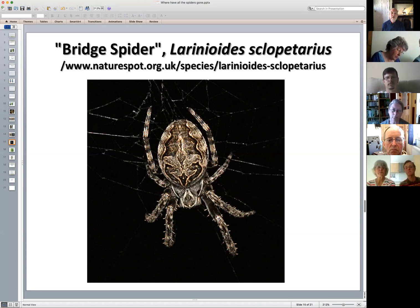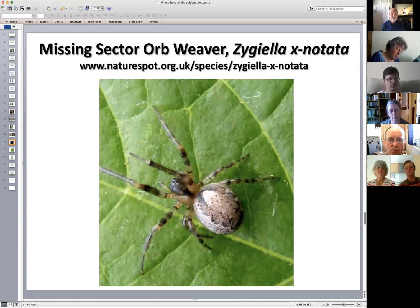You know, if you go out at night, if you run a moth trap, there'll be a whole cloud of midges flying around. That would be a real feast for this spider.